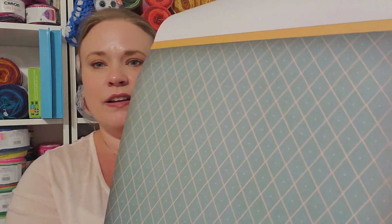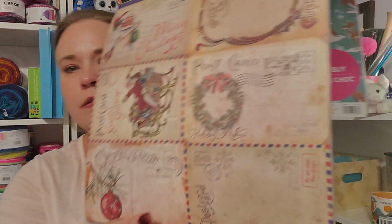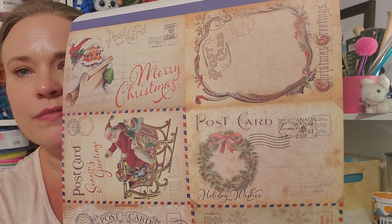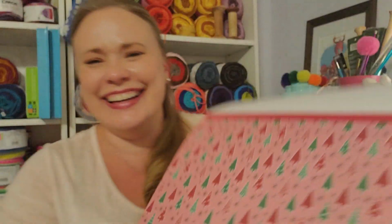Very much my aesthetic. We got some more candy canes. There's got to be a quicker way. I've never done a pad share on here before. Now this one could easily be cut down and the design left in the corners. Oh, how pretty. Very mod Christmas. So some of these are going to work really, really well for my Christmas cards. A couple sheets in here, not so much.